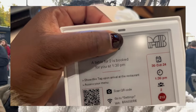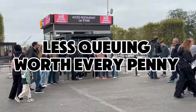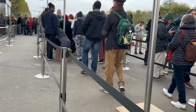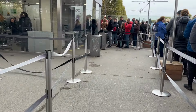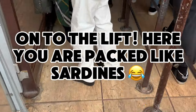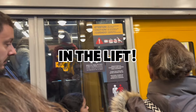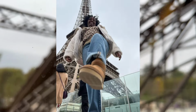Collected our tickets, now we're going to access. I think we're just going to there. Yeah. Okay. Go where? Straight here. It's a long queue to go to the lift. That's a lift. Oh, so we're going where? Through here? Here we go. Oh, no. Oh, my goodness.